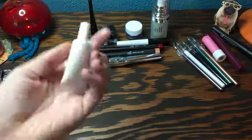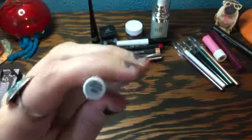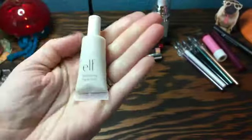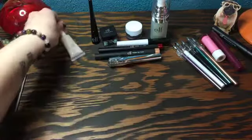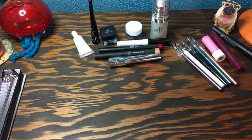Anyway, this I will definitely rebuy forever as long as it's available. This is in the color Spotlight and I love it. It was like a dollar, and you can just put it anywhere where you want some sparkle and you're good to go. Look like a frickin' Twilight vampire immediately.